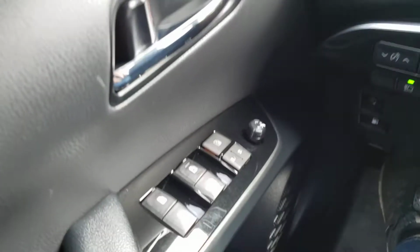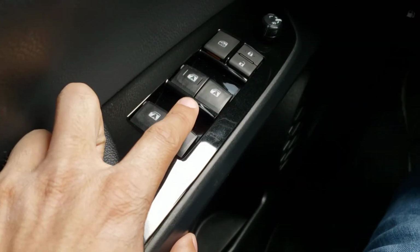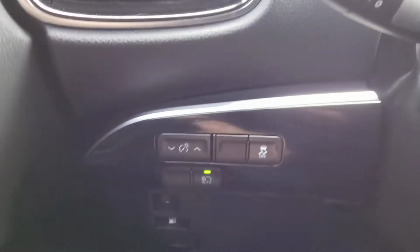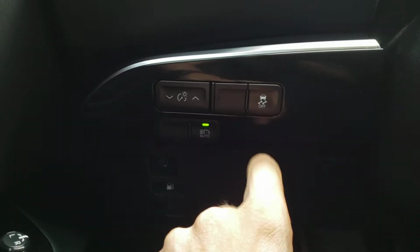Over on the driver's side door panel, you'll find the controls for the power windows, locks, and mirrors, and as you can see, all of your windows are one touch down, one touch up automatic. Underneath, you do have a little bit of extra storage, as well as an extra cup holder integrated into the door panel. And if we take a look just to the right here, you'll find the dimmer switch for the gauge cluster, as well as the button to toggle your traction control.